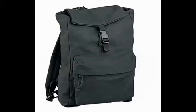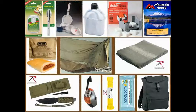And then finally I chose the Rothco Black Canvas Day Bag. Now this is 17 inches high, 12 inches across, 10 inches deep. This will hold my tent, my wool blanket, and all my gear.